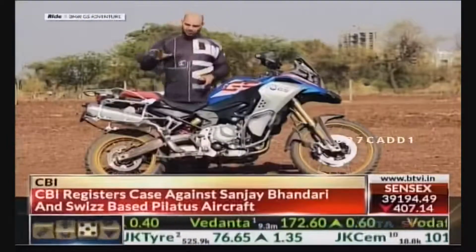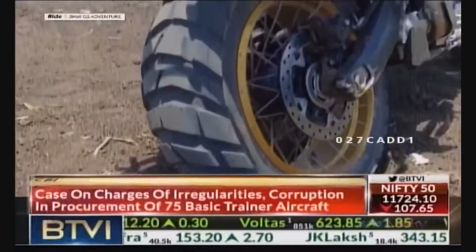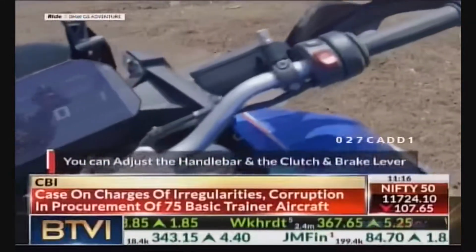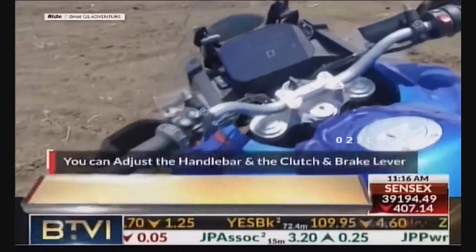Another thing I want to mention is that we do not have the stock tires on here. We've got some nice proper Metzeler off-road tires for this occasion. We've also adjusted the handlebar and the clutch and the brake lever so that when we're standing up it's more comfortable.